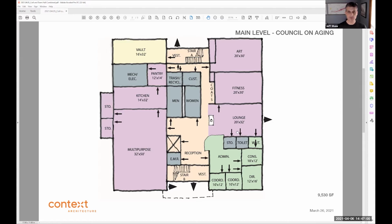I don't think we want to get into it, but on the second floor, we do have a layout for the town offices as well. And then that sort of uses the stairs and elevators where they exist here.